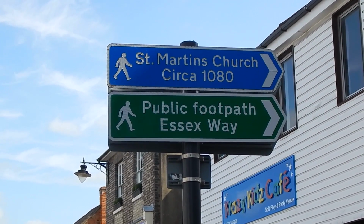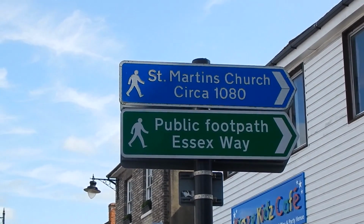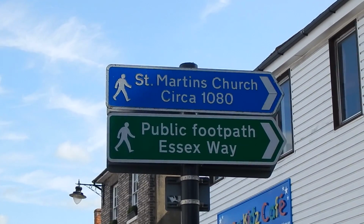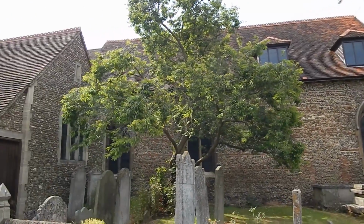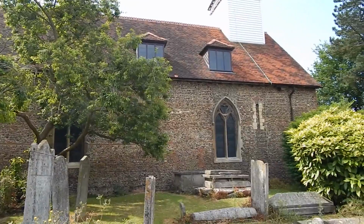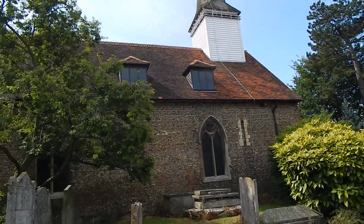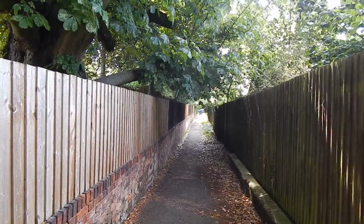It's Monday, July the 6th, 2015, and I'm back at Chipping Ongar for another walk along the Essex Way, this time to Willingale. Now passing St Martin's Church, Chipping Ongar. After the church, the Essex Way heads along this enclosed path to a road.